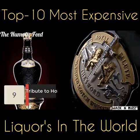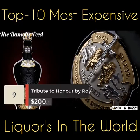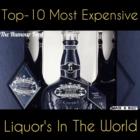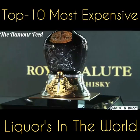Number 9. This rare blend of Royal Salute's finest offerings, which mainly consist of whiskies that have been aged for at least 45 years, make up one of the rarest and most expensive drinks that the world has to offer. That being said, its undeniably rich, smooth taste is definitely worth the expenditure, especially when you take into account that this particular spirit was created as homage to the oldest jewels in the British Isles, the honours of Scotland.